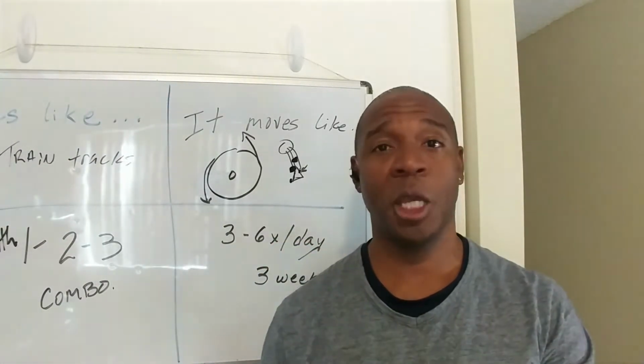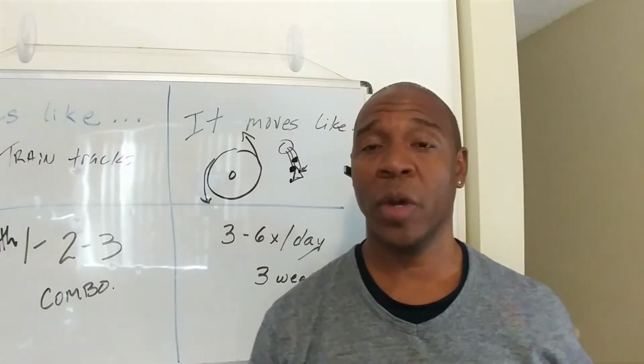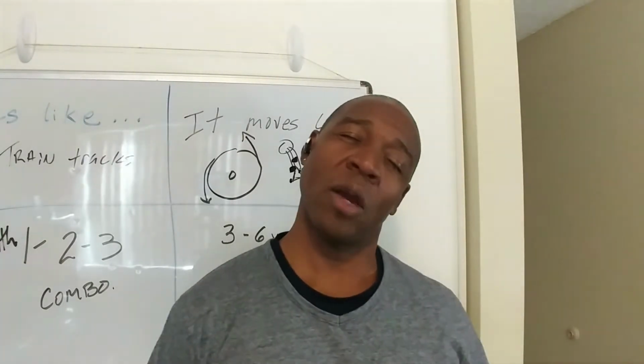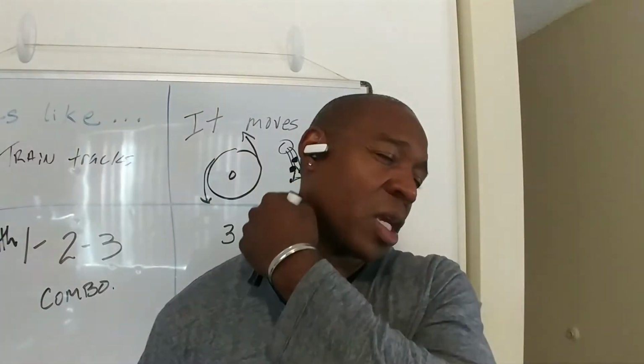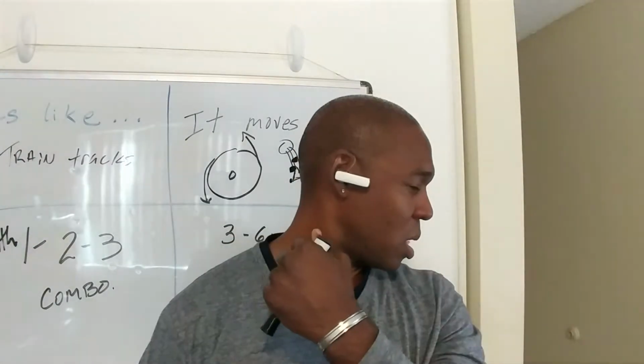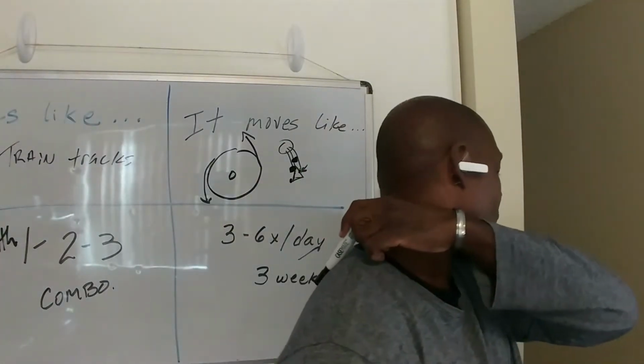If you printed the cheat sheet that comes with this video, you know what the stretches are, but I'm going to show you real quick. First one is behind the head, and then you go sideways and you feel the stretch from the back of the ear, typically all the way down the shoulder. Then you turn and drop your head down, and that's when it goes into the shoulder blade area.